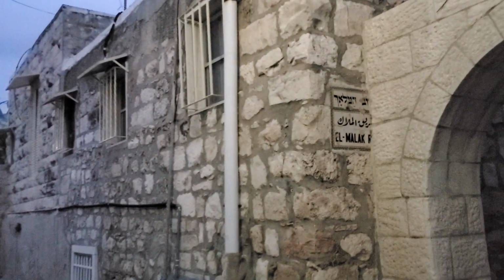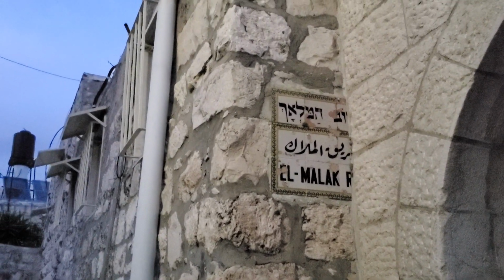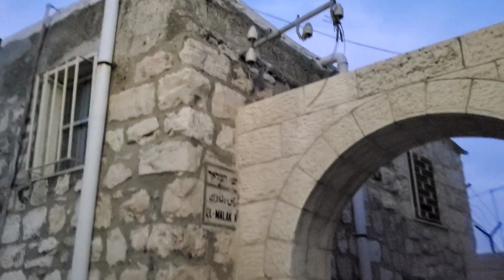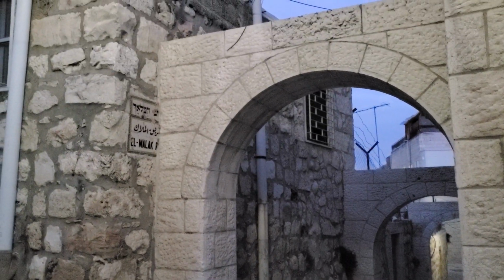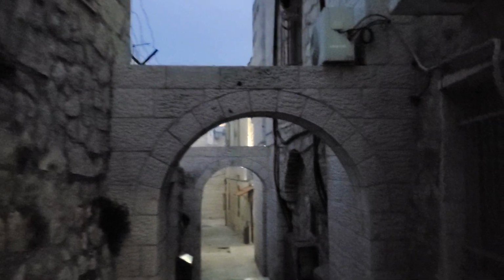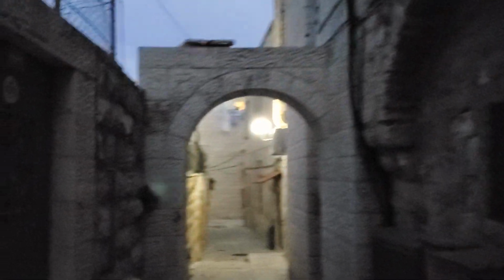Now here, this is interesting. See the sign, El Malak, HaMalach, the Angel Street, and half of the sign has been covered up by this arch that was built and added on after the sign. So part of the ceramic sign is hidden behind this newer arch. The arch is very pretty, but sadly it covers up the sign.